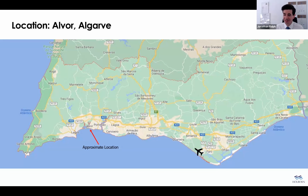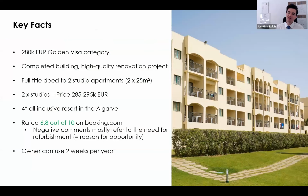As regards the location, it's actually next door to the Pelican Hotel. So I'm not going to repeat myself by going through this slide again, but it's right next door to it. And these are the key facts. So another completed building. So again, no construction risk, but it is a refurbishment project which is required in order to qualify at the 280,000 euro minimum.